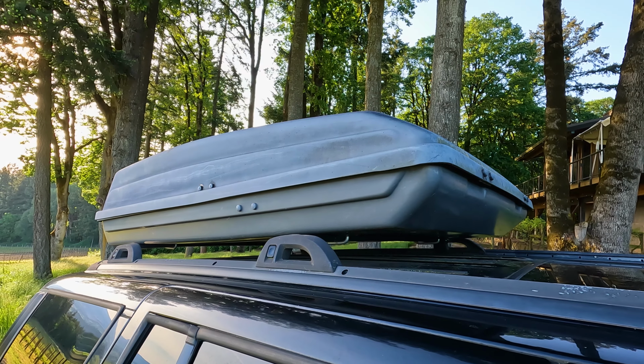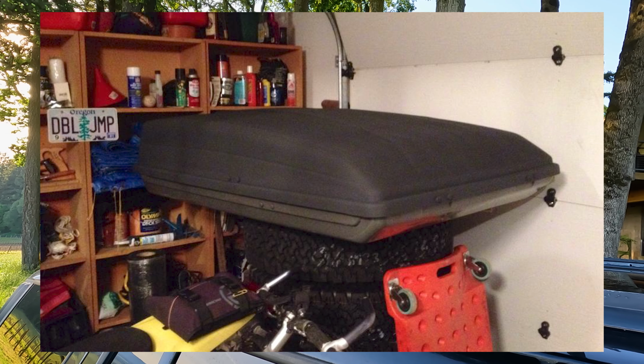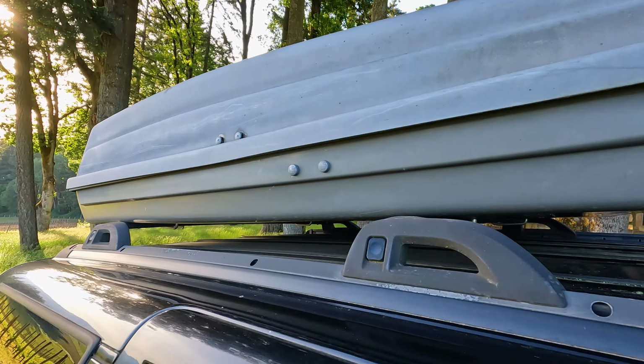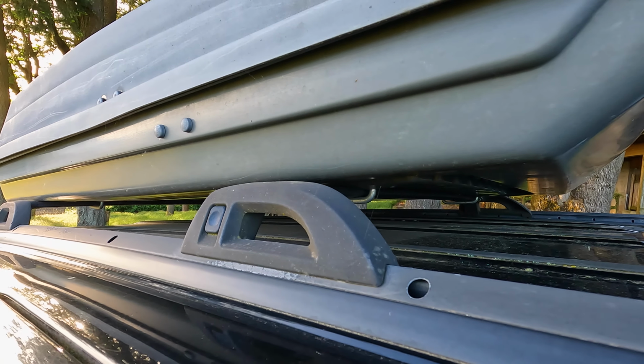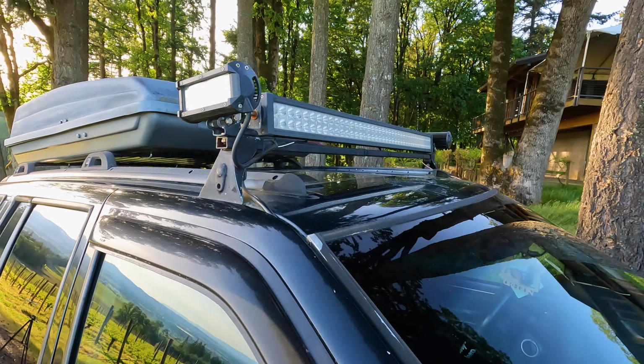This cargo box was laying on the ground next to my friend's house for like a year. So I asked him if I could buy it from him, and he said, yeah, 20 bucks. I said deal, and I got some U-bolts and hooked it up to the factory luggage rack up here. It also came with one bar, but I used that for my light bar.